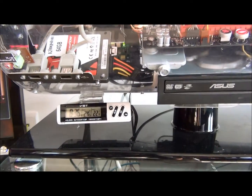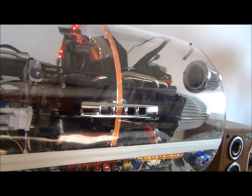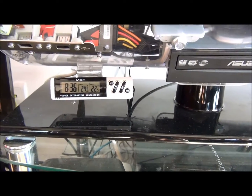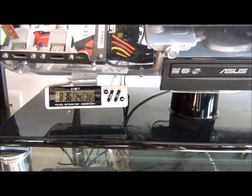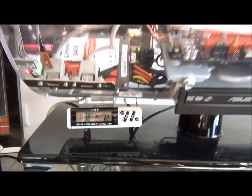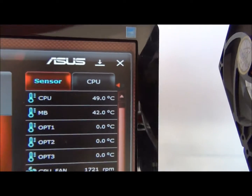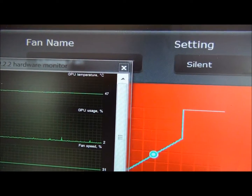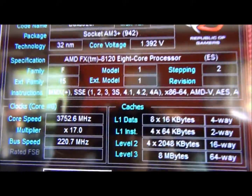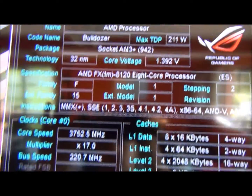Here I put a thermometer to monitor the temperatures inside and outside the case. Right now, because the sun is a little too powerful at this hour, inside there are 24 degrees, outside there are 22 degrees, so that's a difference of 2 degrees, but mainly the difference is maximum 1 degree, 1.5 degrees, or not at all if there is no sun outside. As you can see, the CPU is at 49 degrees and the GPU is at 47 degrees in idle. Right now the system works at this frequency here, and this is the processor, the AMD FX, so it's a little overclocked.